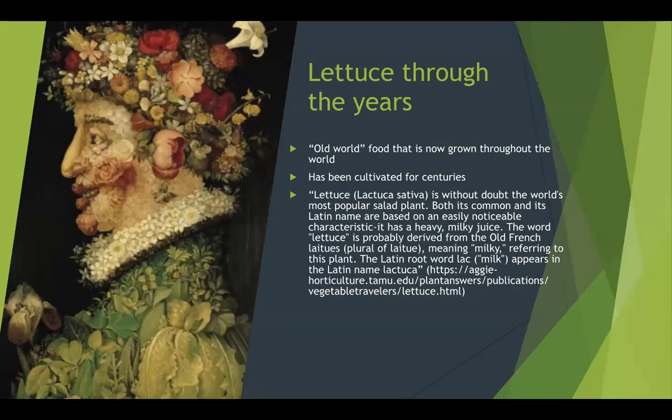When we take a look at the idea of lettuce through the years, I love this artwork. It's so fun. Lettuce is considered an old world food coming from the European continents. It's been grown throughout the world, cultivated for centuries. It's been called the world's most popular salad plant.